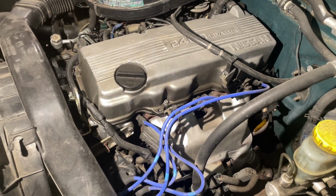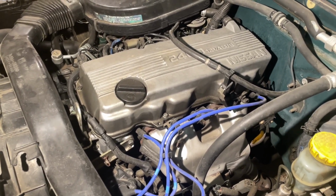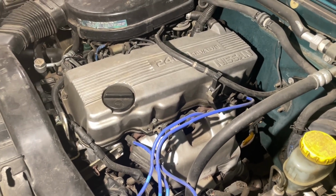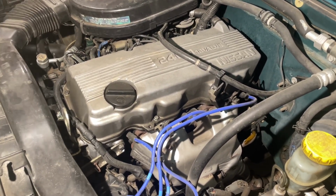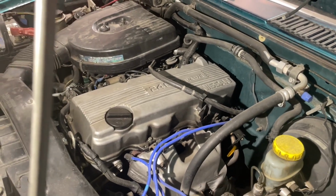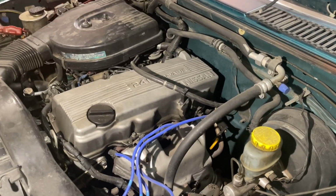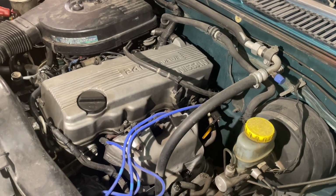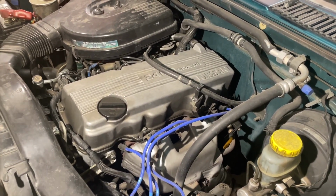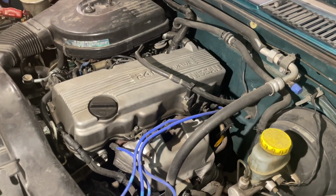It's just so unique. It has a certain charm about it. And you know what? I've driven the twin cam one and it doesn't have that same type of character. I drove the twin cam when I was looking at a Frontier and it didn't drive the same. I feel like it didn't have that same push that this one had. I don't know. It felt a little different.